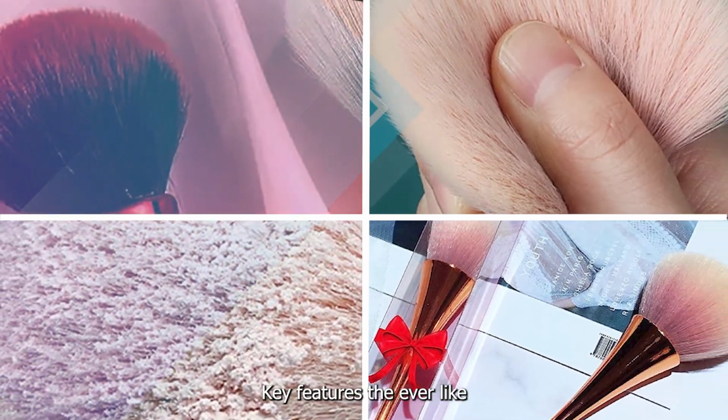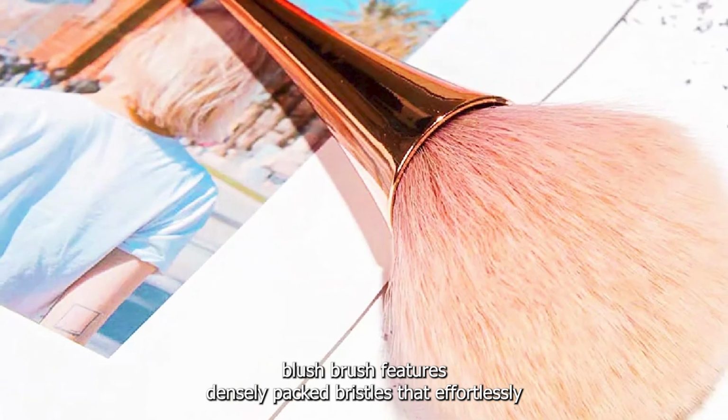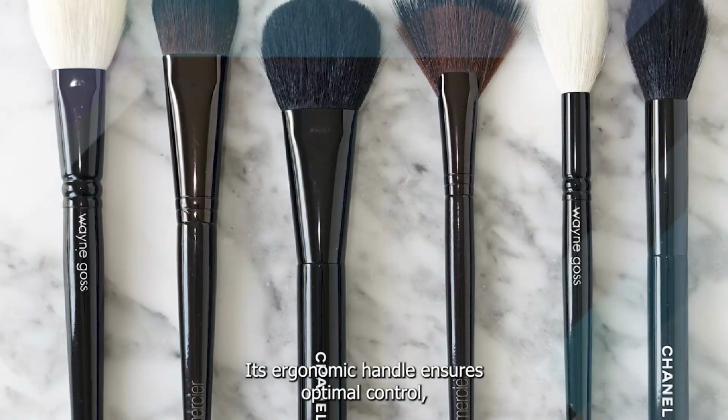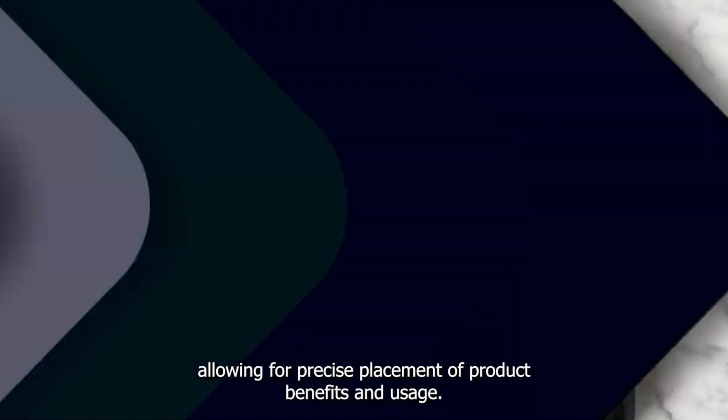Key features. The Eforlike Blush Brush features densely packed bristles that effortlessly pick up and distribute blush for a seamless application. Its ergonomic handle ensures optimal control, allowing for precise placement of product.